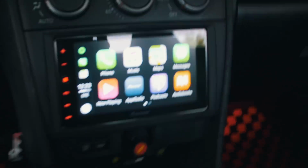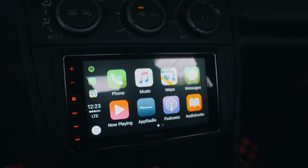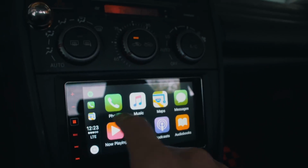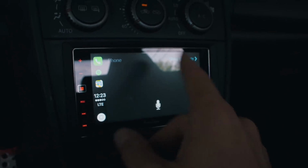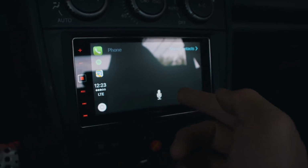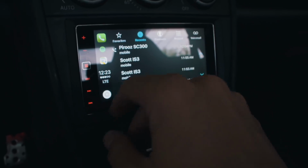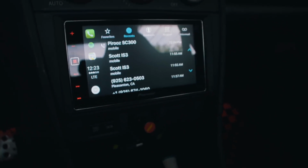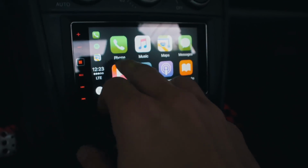Look at all the apps. Oh, dude, that's so sick. Isn't that dope? Just mirrors all the apps. So if we go to phone, who I've called, I think actually it runs it by voice so that you can do it while you're driving. That's neat. Okay, recents. Who we got? Pirooz, Scott. All right. Hold on. Stop playing. I didn't tell you to play right now. So we'll go back. That's cool.